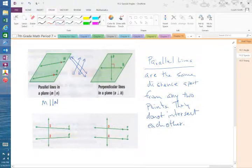Okay? But this could be a pair of parallel lines, and that could be a pair of parallel lines. Obviously you have to have a pair of them for them to be parallel. Perpendicular. Okay, perpendicular are those lines right there.